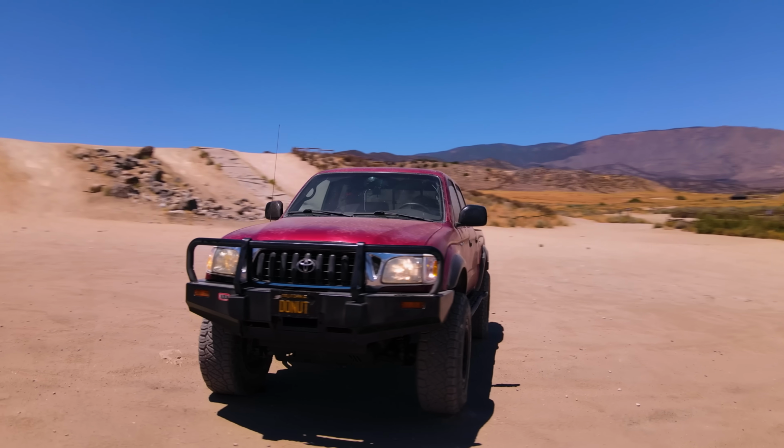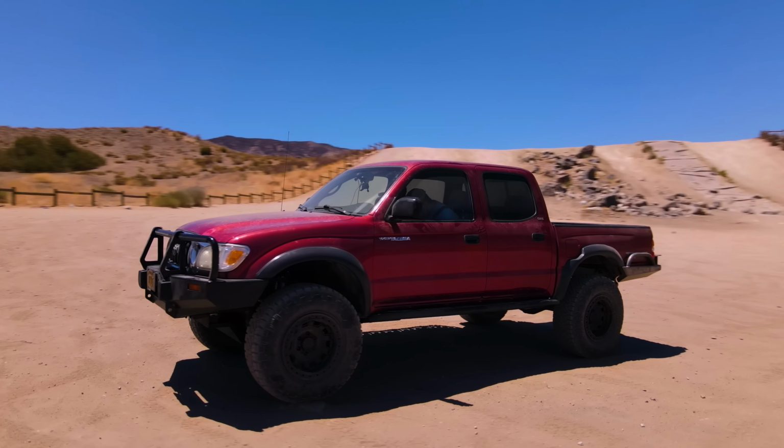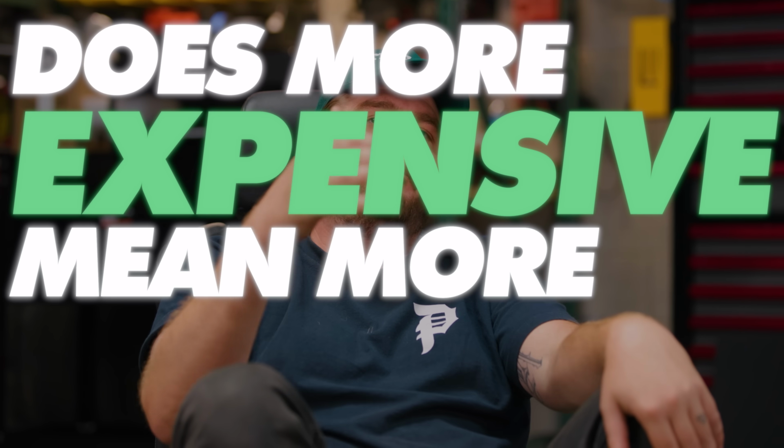Exhausting, but really cool. Probably turned the lockers on and off like 15 times during that. Like turn the front off so I can turn easier, turn it back on when I get in trouble. And this is like one of the best car parts I've ever installed and used. It's amazing. So Nolan, does more expensive mean more better?